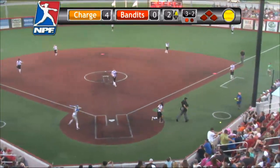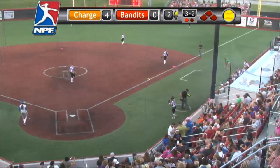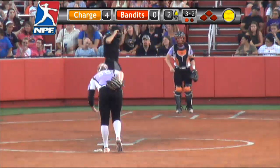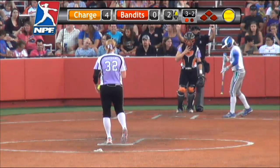It's a real battle going on right now between Davis and Gascoigne. Gascoigne can't lose Davis here. She really needs to get the out. Even if it is a full count, she needs to pitch to contact and pitch to her defense and trust that anybody out there can make the play.